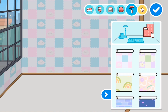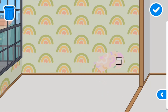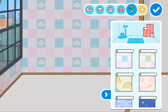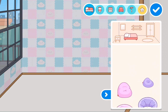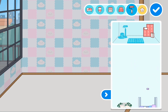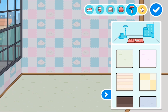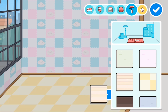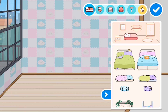Just look at this. There's also this cute flower one, and then there's rainbows, and a drawing flowery one. But this room, I think I'm going to go for this. I really love it. I think this might be a bedroom. Oh, I forgot to do the flooring, silly me. There's this flooring. This is like a grass, and then there's pink grass. And then there's this, and also this. I might not be using everything from this pack, but mostly I will.